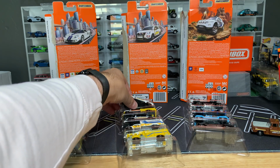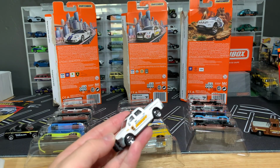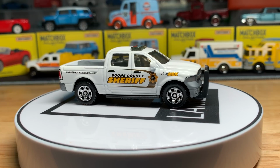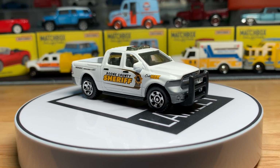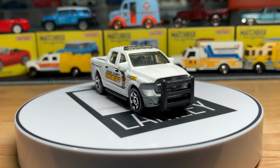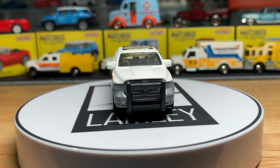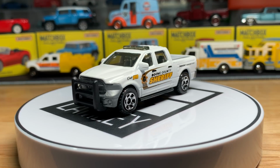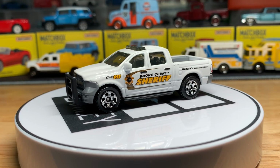And last, this is the model that I will collect for sure. I don't care what deco they put on this casting. This Ram, not even a Dodge Ram, just the Ram, that 2015 Ram. This is one of the great pickup castings that Matchbox has done. In the Boone County Sheriff deco, I think that is fantastic.